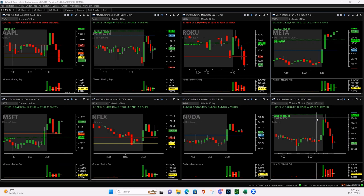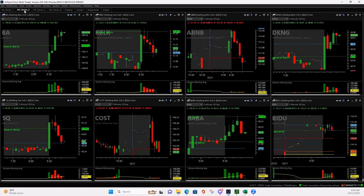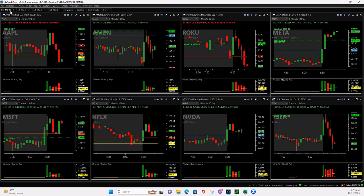So I'll look for two green bars consecutive. See, Meta really held, man. It held when a lot of stuff was pushing down. Boeing held. I'll get an order in at 365 to close half of my Apple.